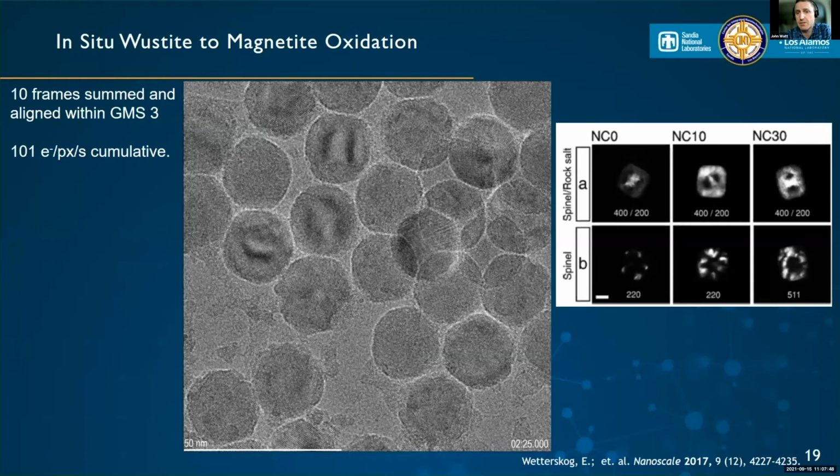the oxidation. So this was a paper from a few years ago where they showed this characteristic contrast of a core shell particle. And then they showed that if they oxidized from the spinel rock salt core shell through to the pure spinel magnetite, that contrast went away. And so that's kind of what I'm looking for here.